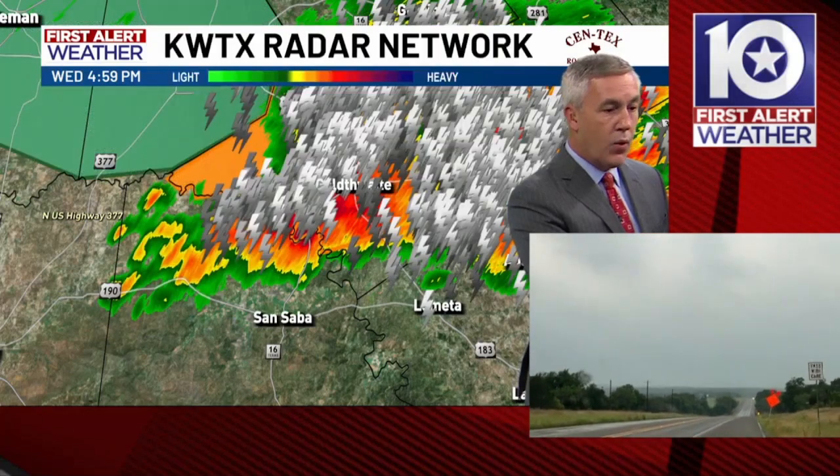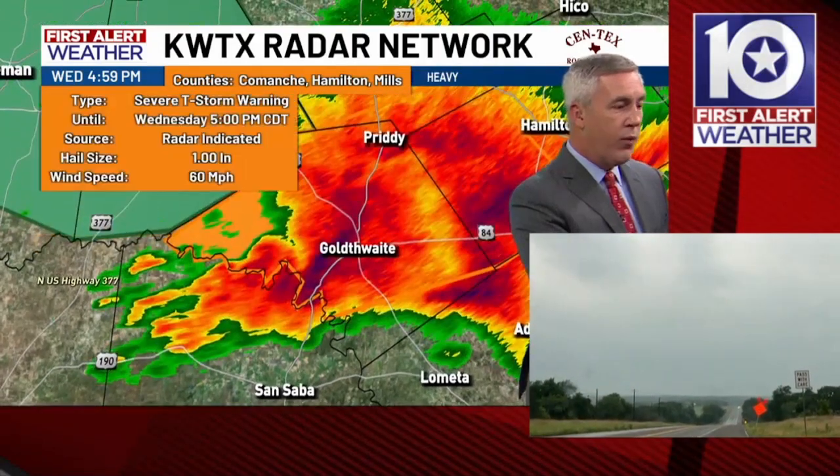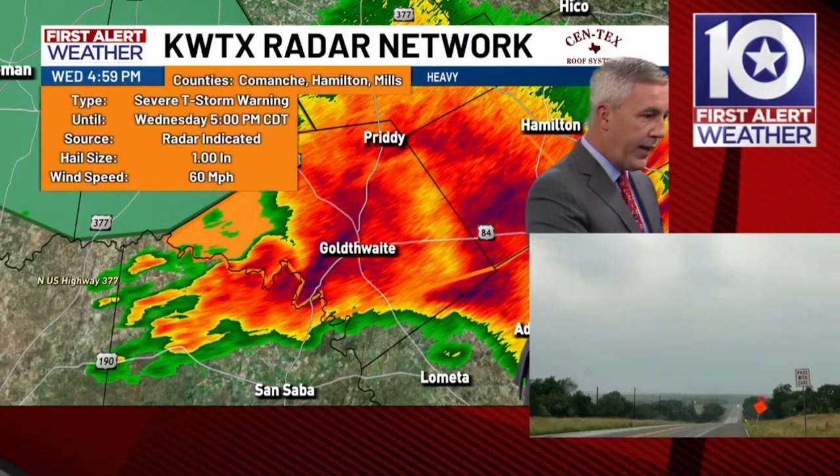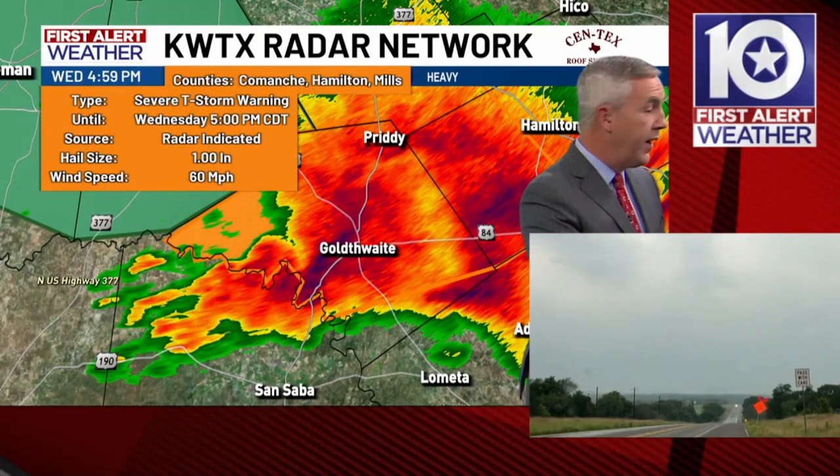So again, tornado warning is in effect. That runs for Mills County until 5:30. I'll take you back and kind of show you the nasty view that we're seeing in the Gulfway area. Again, I would say the tornadic concerns, a big strike of lightning there, that is going to be mainly east of the Gulfway area right now. Still a storm. You don't want to go outside with it.